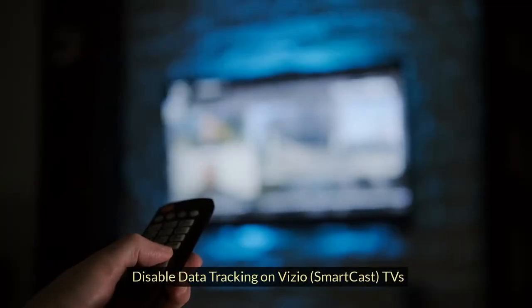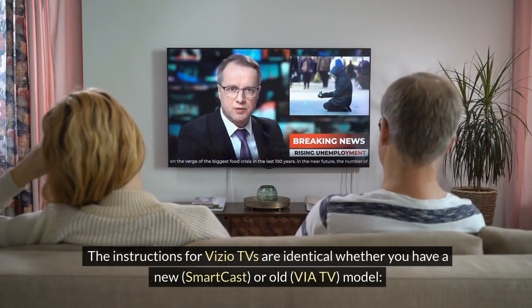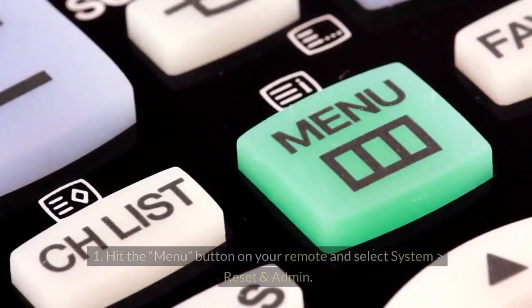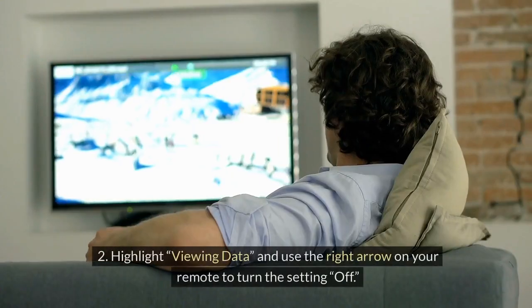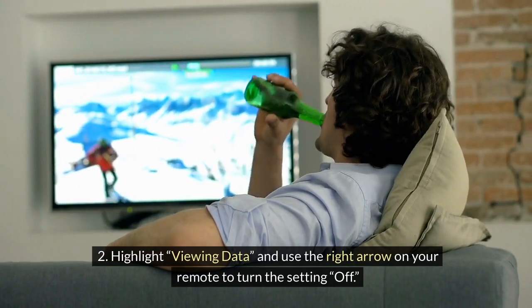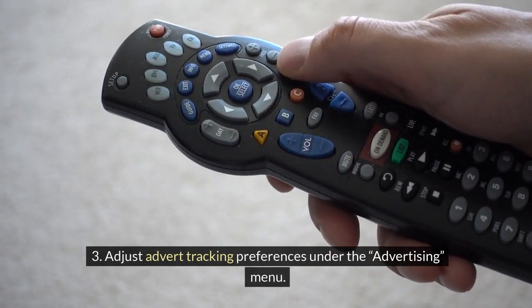Disable data tracking on Vizio SmartCast TVs. The instructions for Vizio TVs are identical whether you have a new SmartCast or old VIA TV model. 1. Hit the Menu button on your remote and select System, Reset, and Admin. 2. Highlight Viewing Data and use the right arrow on your remote to turn the setting off. 3. Adjust Advert Tracking Preferences under the Advertising menu.